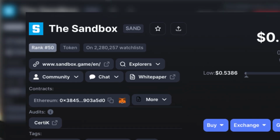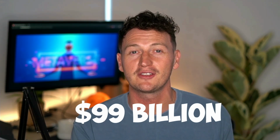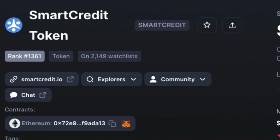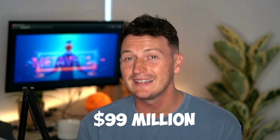Why? Because in order for something like Sandbox to 100x, you need $99 billion of value to enter that ecosystem. But if you find a project with just a $1 million market cap, all you need is $99 million to enter, and you've got yourself a mythical 100x return on your money. But that leads us to the question, how do we find these really tiny market cap cryptos?